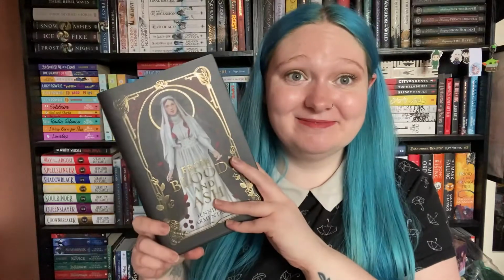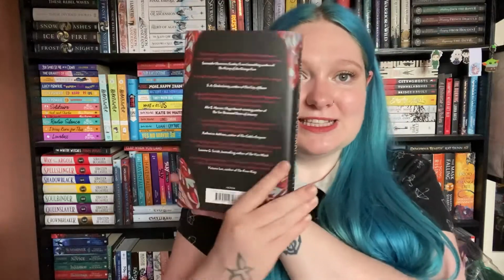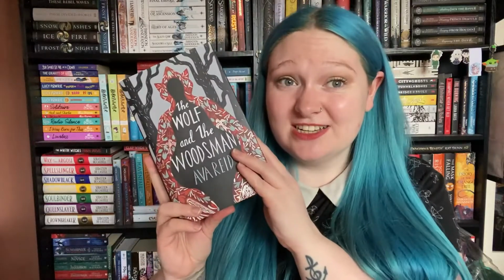And then we also got both the June and July Luma Crate monthly boxes. So for the June box, we have The Wolf and the Woodsman by Ava Reid. This is a stunning edition. The edges are gorgeous. There's a naked cover and reverse dust jacket art, and it is just an absolutely stunning edition, and this sounds really good.